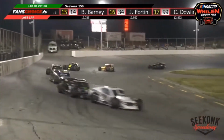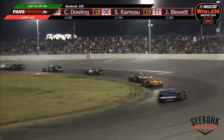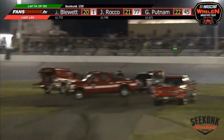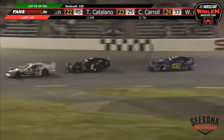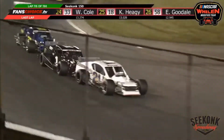Last circuit by 12.658. Justin Bonsignor a little bit quicker with a 12.544, and Lutz with a 12.539. Pastriak a 6.21 over Silk with a 7.39.